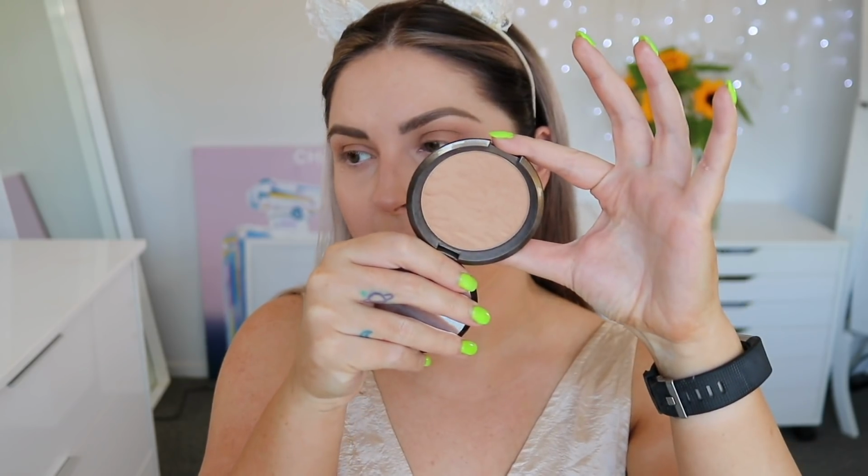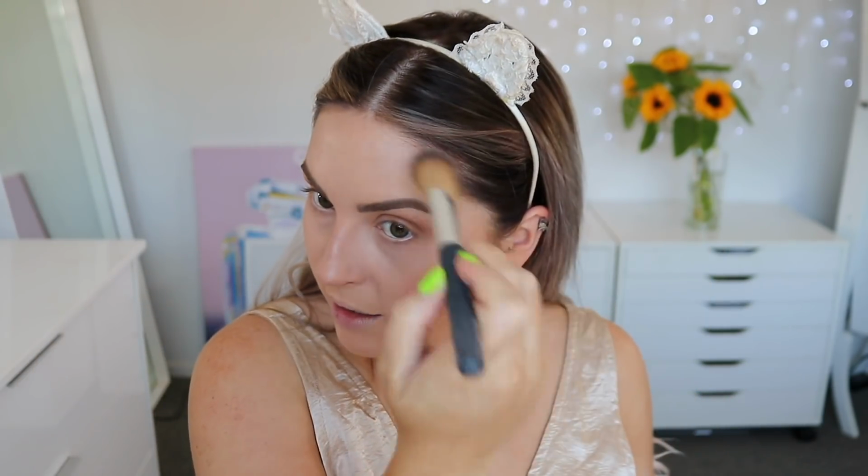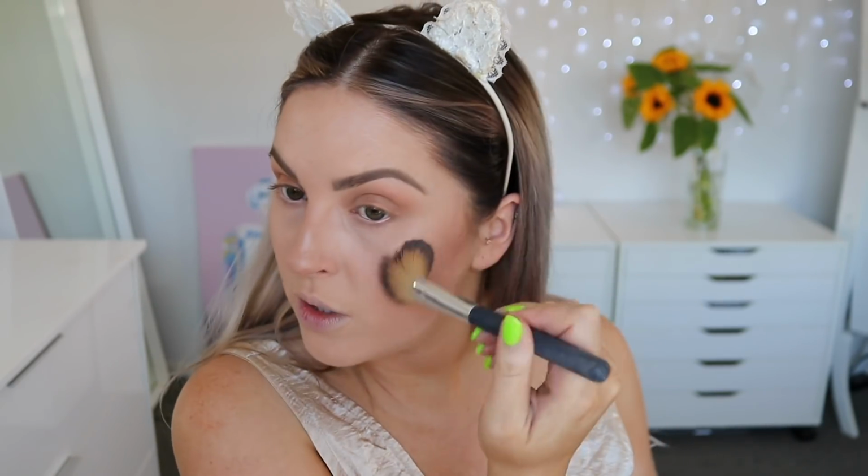This one here is called Barley Sands by Becca. It's a little bit less shimmery. I'm going to use this one today because I use it so often in my tutorials anyway. I'm just using a little bronzer brush and I like to put this around my temples and the top of my forehead and my cheeks. What I love about this bronzer is it's quite buildable, so it's perfect for every day, and it's real pale so it doesn't look super obvious. It's just perfect on my skin tone. I'm obsessed with it. It's so pretty.